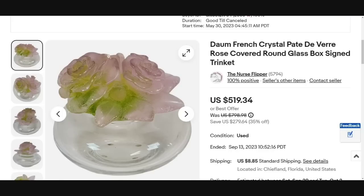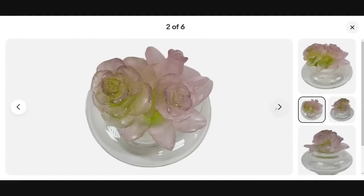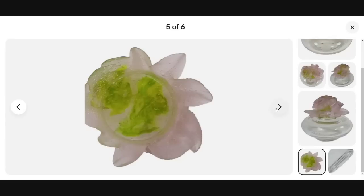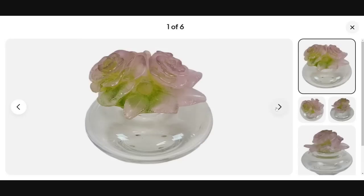This is a Dame France Crystal Pâte de Verre rose covered box. This is just a small trinket box. I'm going to zoom in close here, show you the pictures. And again, I show them from all different angles because I want to make sure they see. And this is the bottom of the lid. You can see here the Dame France signature.